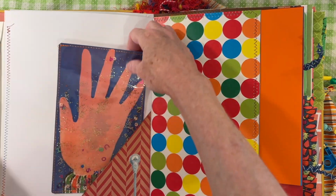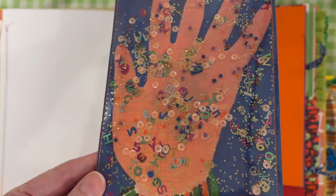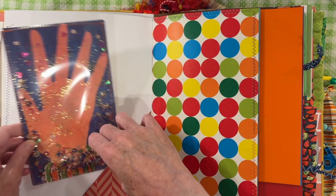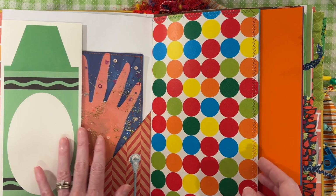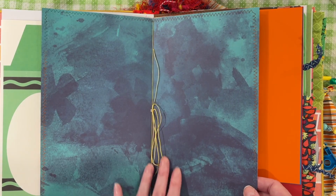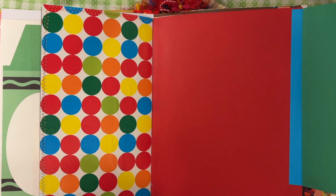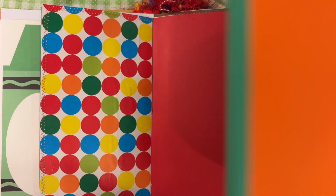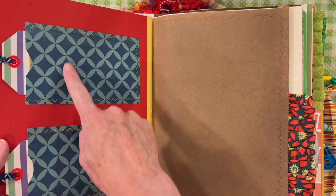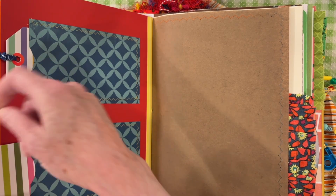Each journal also has a shaker card. And I used some lettered confetti. This is from a Sesame Street magazine as well. Little parking meter here. This is vintage gift wrap backing this cardstock. This page folds out like an accordion fold. Lots of room for journaling or gluing. There's a side pocket pair here with 2 tags.